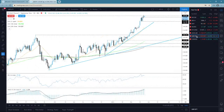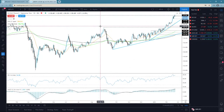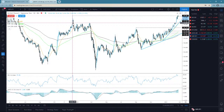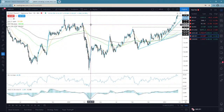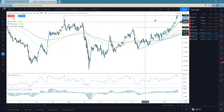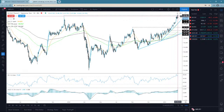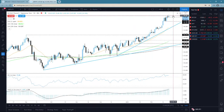GBPJPY, very quickly here, the pair is flirting with this 147.96 territory. Let me quickly show you what that level was in the past. That's the highest point of December of 2019, guys. So it was a good potential target. We reached that target, but now the big question is, can the pair remain below this area? Because currently we can see that the rate is struggling to stay above this hurdle.